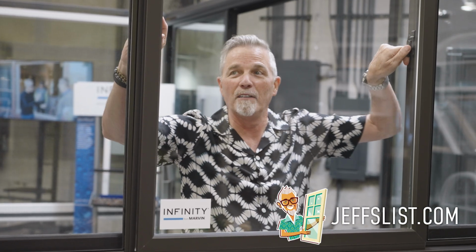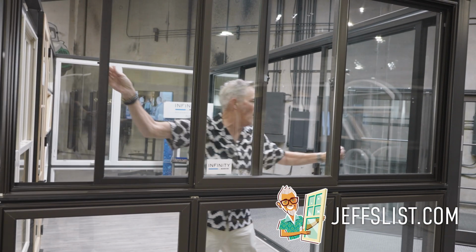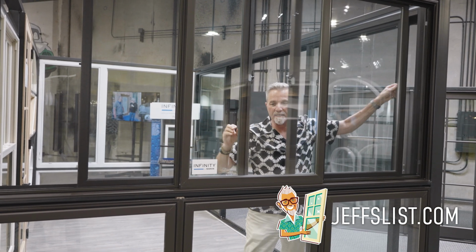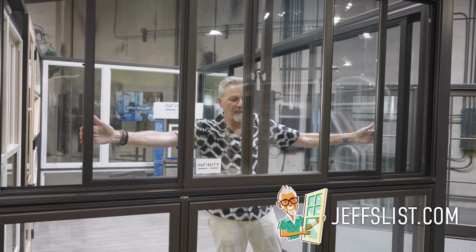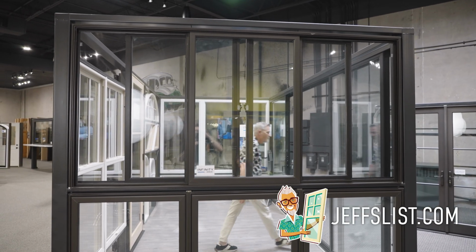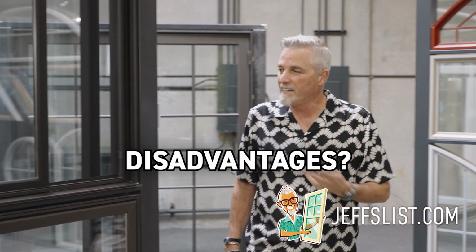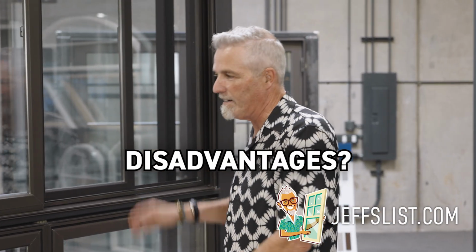By the way, if you open both of these at the same time, obviously you can't open them both all the way, but you can open both of them part of the way and create some ventilation on both sides of the window. Now, people sometimes say, Jeff, are there any disadvantages to a sliding window? And the answer is, in some cases there are.